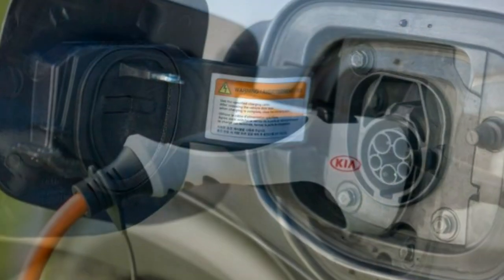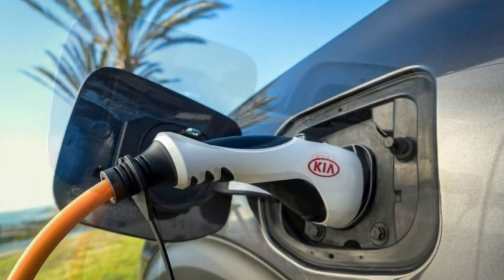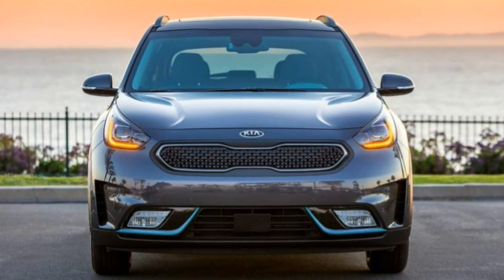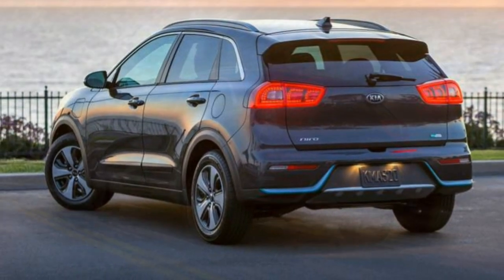Kia describes its Niro as a crossover SUV. But with no available all-wheel drive system and just one more inch of ground clearance than Kia's own Optima sedan, it's easier to think of the Niro as a wagon or hatchback instead of a true SUV.